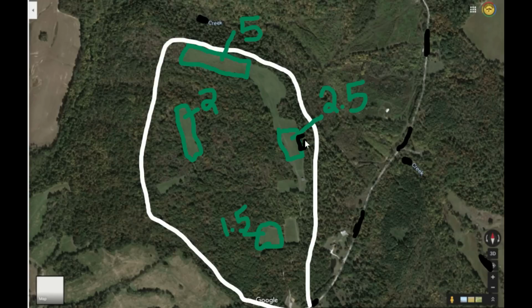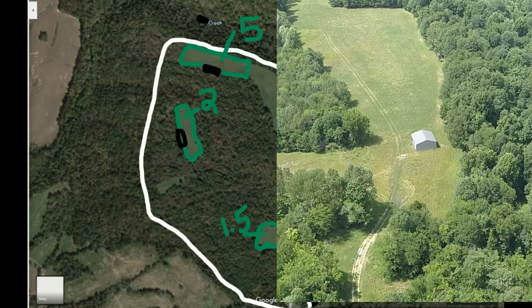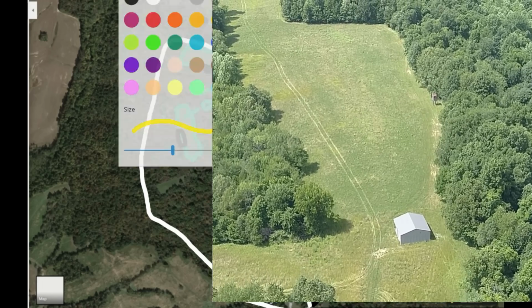Now here's the existing deer towers, which was a nice bonus. Anytime you get deer towers when you buy a property, it's a really nice bonus. There again, that number 2, that might be where I hunt. Clark, I'm not sure where your spot's going to be, but we'll have to chat.